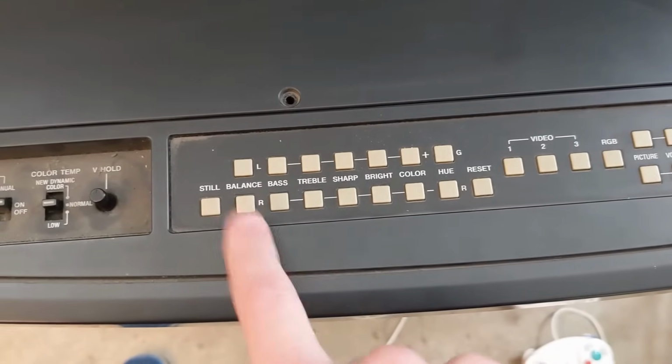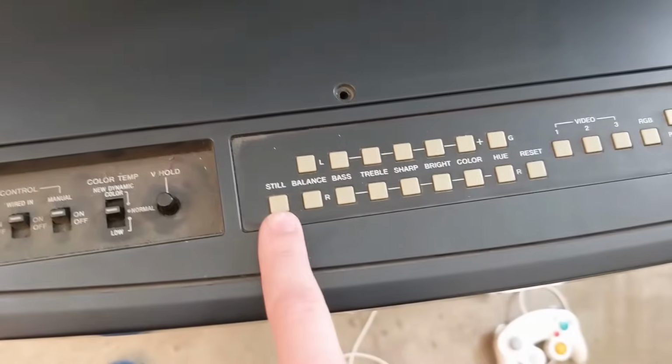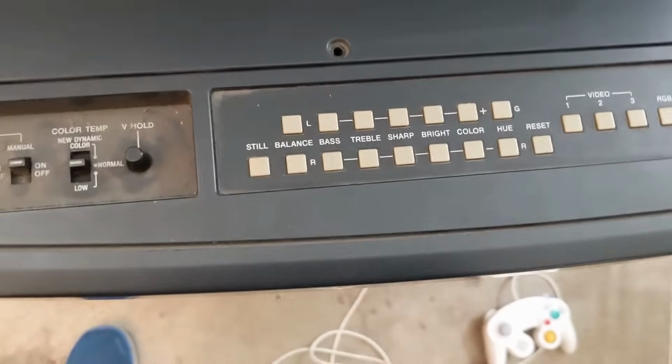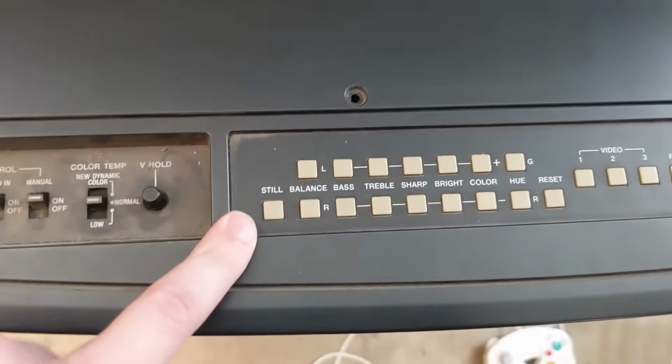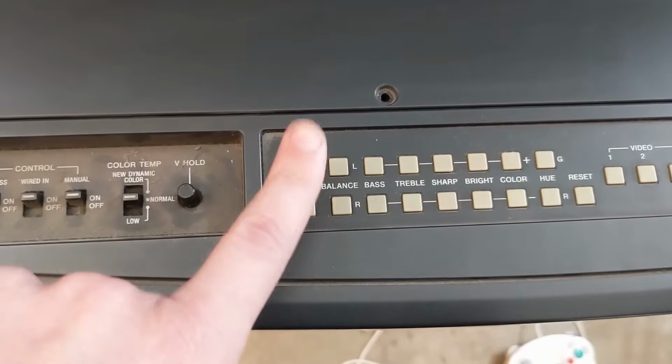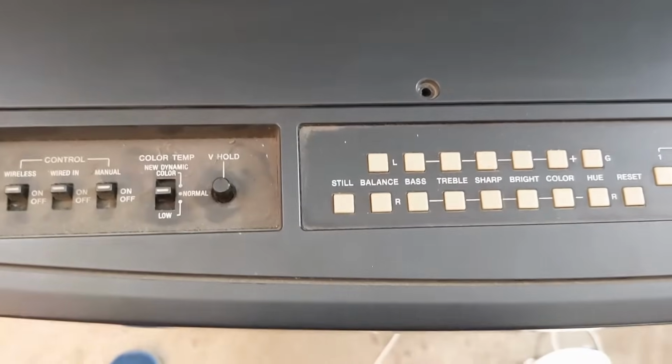Sharpness, you've got treble and bass for audio, as well as balance. So here, the still button is interesting. The whole thing has a frame buffer in it. When you press the still button, it freezes what's on frame. So you have a frame buffer, might as well use it.